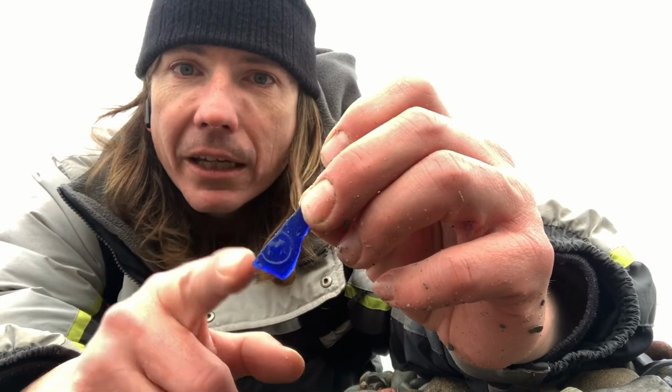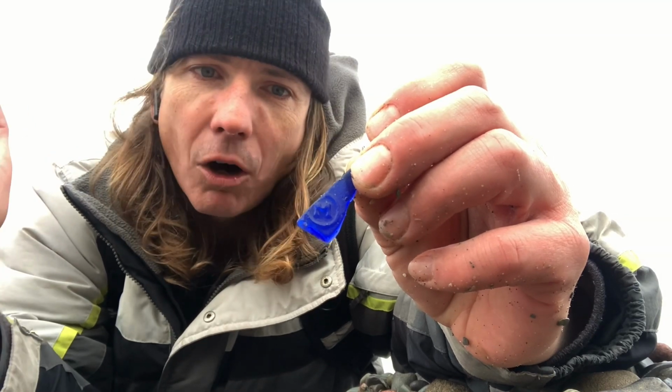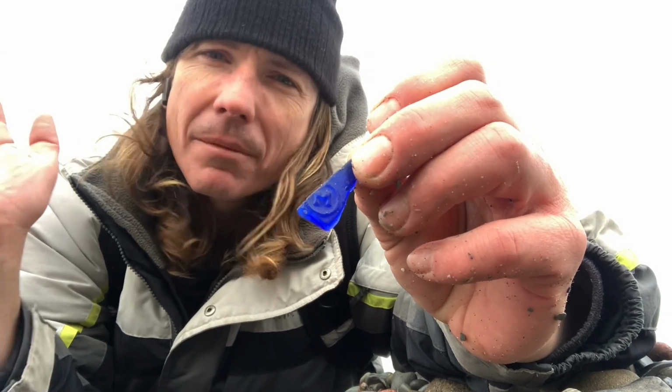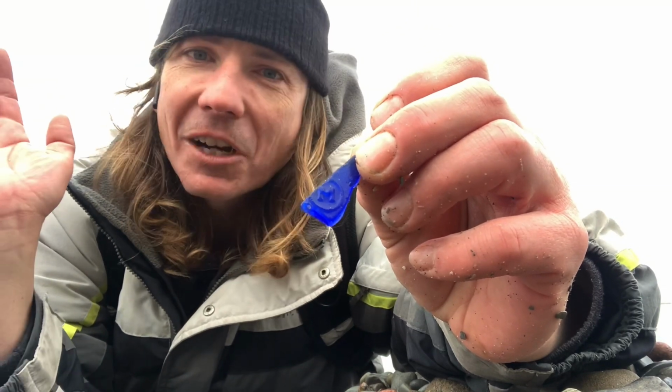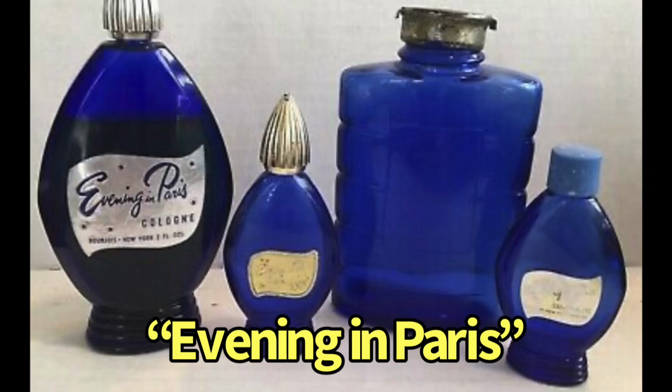There's a chance actually that you can find this M right over here on pieces of glass that aren't cobalt blue, because I believe that the Maryland Glass Factory actually made a whole bunch of different colors and styles of glassware. I actually believe that they made the Evening in Paris or the Midnight in Paris perfumes. So it's kind of wild to think that the Midnight in Paris perfume was actually made in North America. I wonder how many people actually bought it thinking it was a French perfume. I hope I didn't just spoil it for you now, everyone.